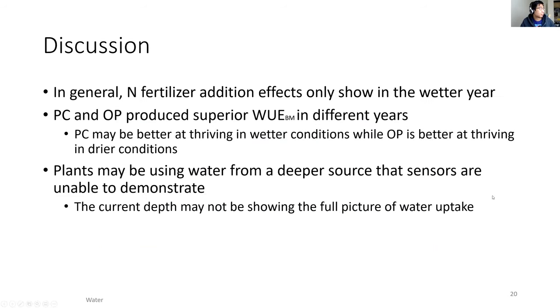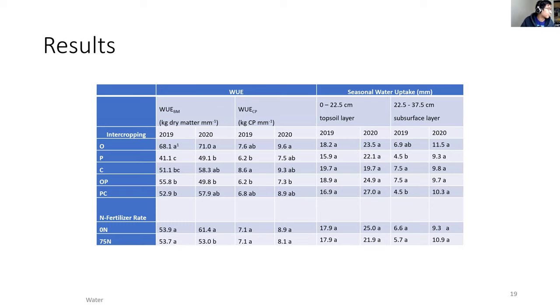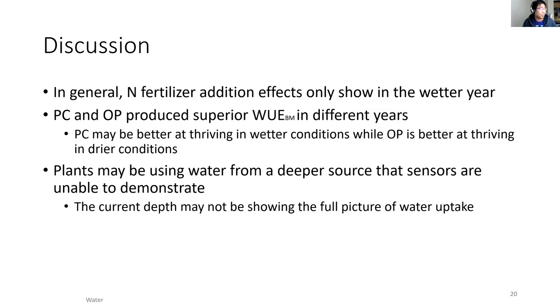And so we come to this part. We'll just briefly talk about how we're thinking that intercropping is also kind of necessary to think about, to preemptively think about what the season's coming will be, because different intercropping systems react differently to different climates. And as you can see, I'm trying to point out the fact that there are two different intercrops that are performing differently in two different years. Peas and canola was producing better, I think, was it? It was producing better in the wetter year than oats and peas in the drier year.